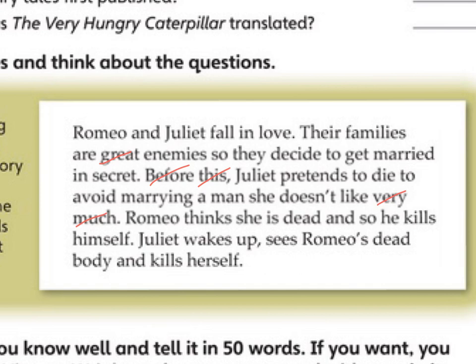Now we have crossed out our 5 words too many. Let's read it. It says, Romeo and Juliet fall in love. The families are enemies, so they decide to get married in secret. Juliet pretends to die to avoid marrying a man she doesn't like. Romeo thinks she's dead, and so he kills himself. Juliet wakes up, sees Romeo's dead body, and kills herself. Can you see? Now the text is completely understandable, but not necessarily. It has all the words that we first thought of.